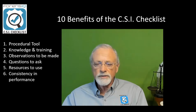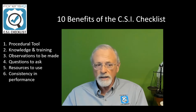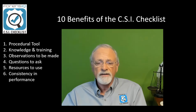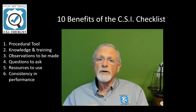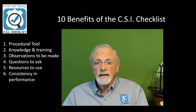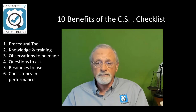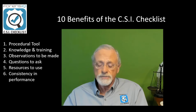Consistency. As an individual professional, you want to make sure that when you do a job that it's consistent, and quality and consistency go hand in hand. If you are a supervisor and you have investigators and people under you, your job is to ensure that the people under you not only have the proper training, but also perform significantly based on that training. So the CSI checklist, if everybody in an investigative team has it, you can be ensured that there will be consistency in performance.